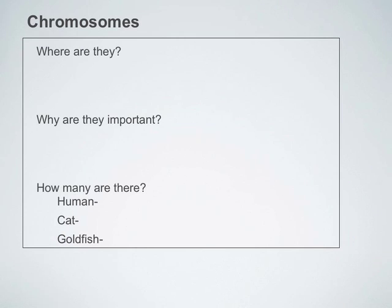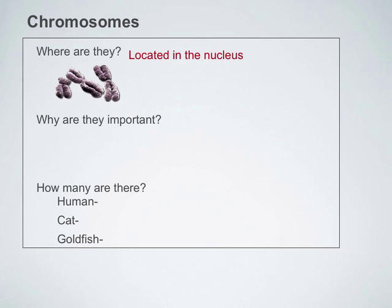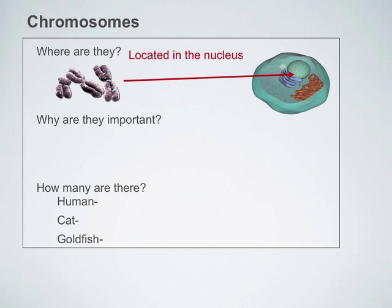Chromosomes are found where? Where in your body? Your brains. Well, they're in more than your brain. Cells? Every cell. Where in the cell? In the nucleus. So chromosomes are located in the nucleus of our cells. They are really little packets of DNA and protein. That's what a chromosome actually is. And the DNA in the chromosomes is what really makes us who we are. All of the DNA in your cells basically has the instructions about how to make you who you are.